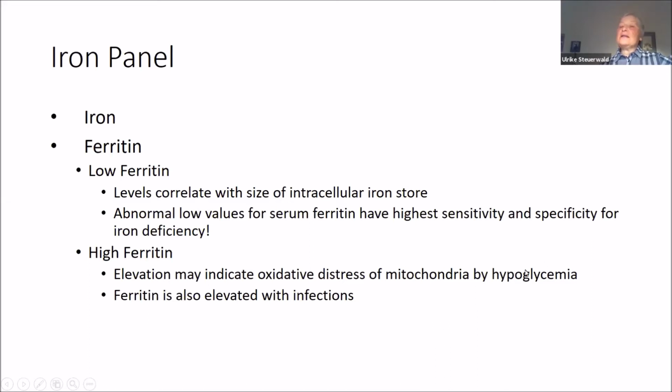If I did have again and again low blood sugars, this will irritate the mitochondria, some places in your cells, and will lead to an elevated ferritin. Ferritin is also elevated if you have an infection. So the ferritin is not only helpful to tell me whether I have enough iron or not, but it will tell me some other things too.